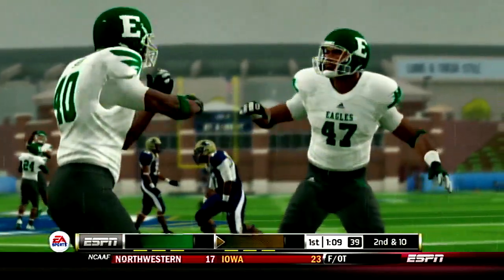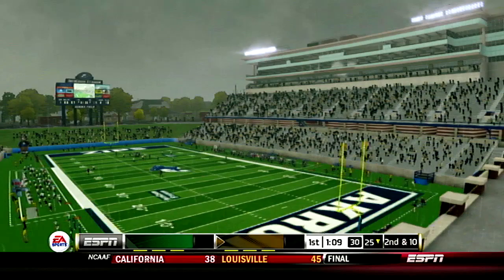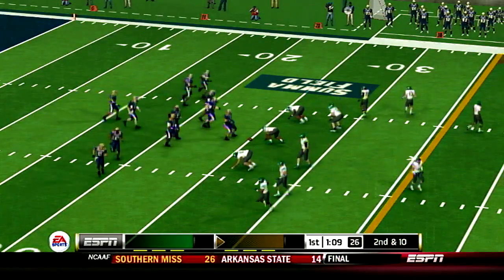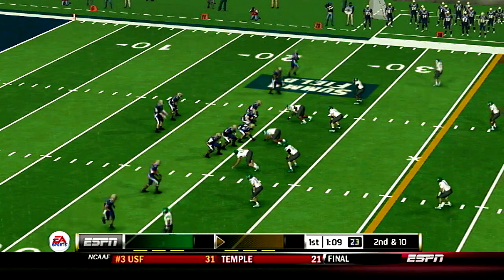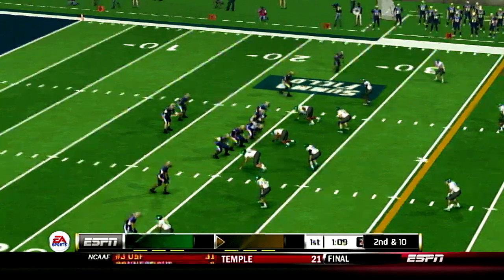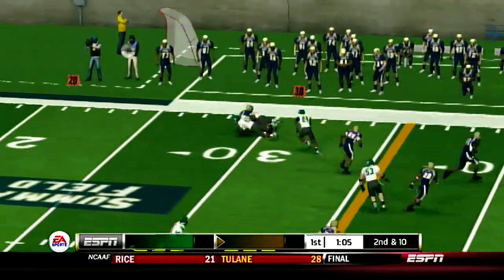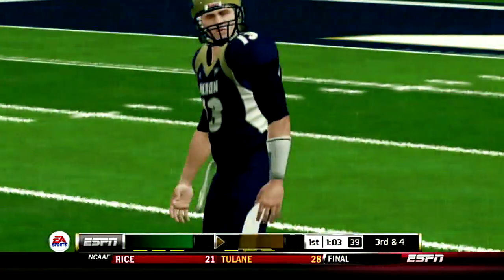Well, the defense has to be very frustrated there. They did everything. They got to the quarterback. In fact, it looked like they had a chance to bring him down for the sack, but somehow he's able to throw the ball away. Second down and 10 to go. Ball on the 25. Caught out in the open. And he's taken down at the 31-yard line.